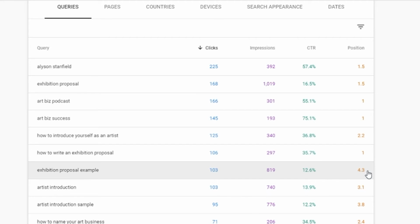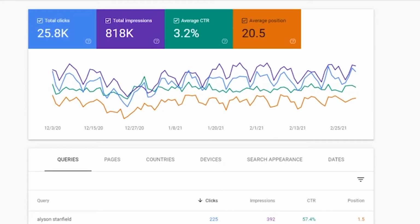Another thing that you may want to check out as you're looking at your Google Search Console is come right here. Instead of looking at queries, which will tell you every single search term that you're ranking for, click over here underneath the chart and click on pages.